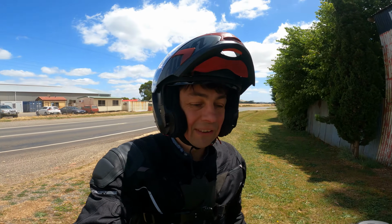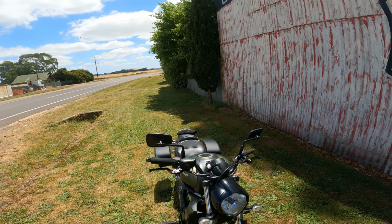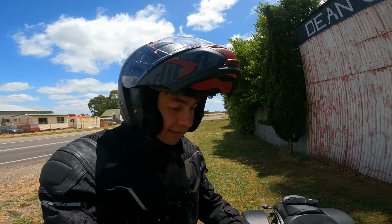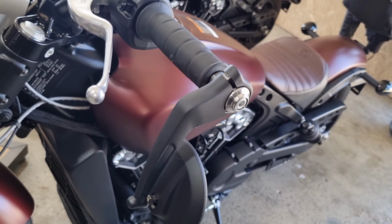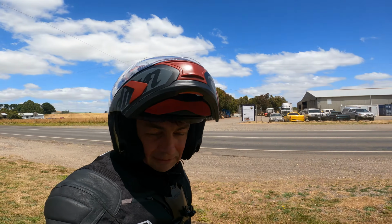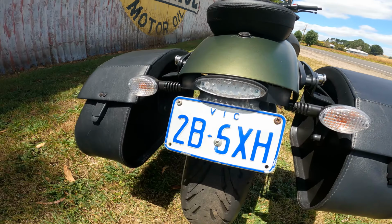The other thing is the mirrors. I kind of like the look of the mirrors. I know they're probably a little bit daggy, but they're the genuine original mirrors. I'd like to try the Scout Bobo mirrors that come out here. I'll put that on the screen, just sit on the side and try them out. The only thing is, with these mirrors and these bars, I cannot see much behind me. It's pretty bad. Yeah, it's not that great. Tail tidy, I really like. That's a good thing.